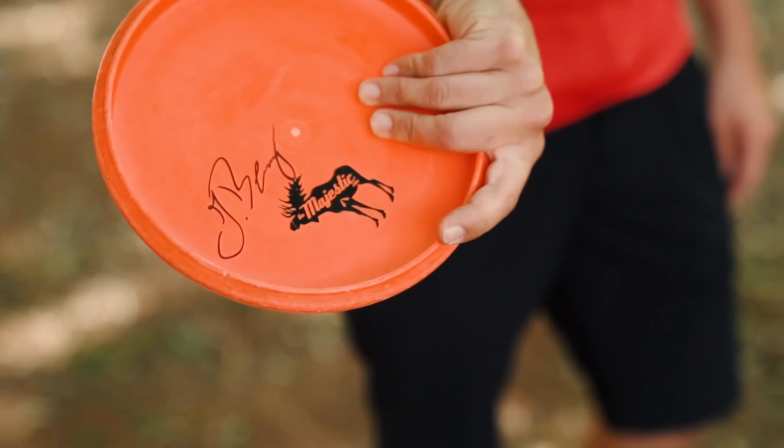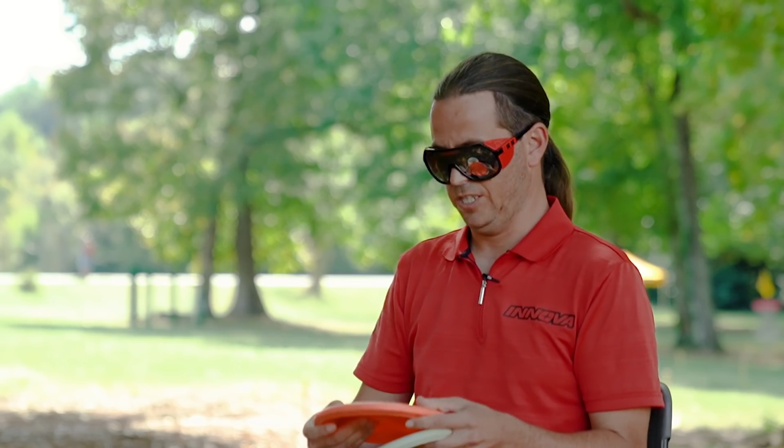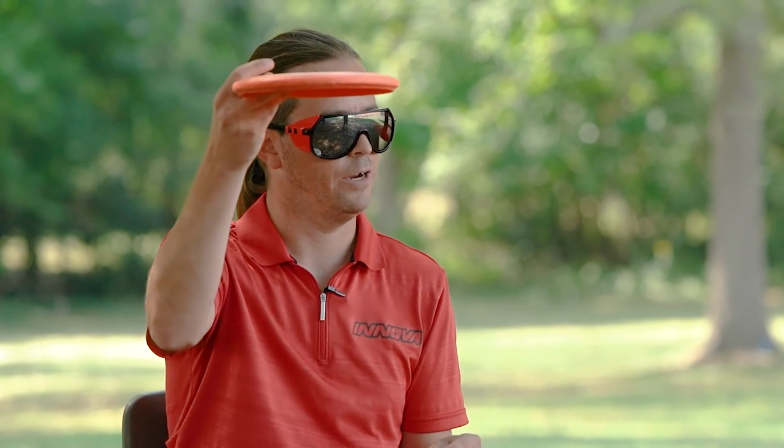Another favorite, the orangey with the 2015 Majestic bottom stamp. I just love this, just got a great feel. Good height out of the hand. You know, this is one that I can pop up and it'll ride and have a nice gentle finish.